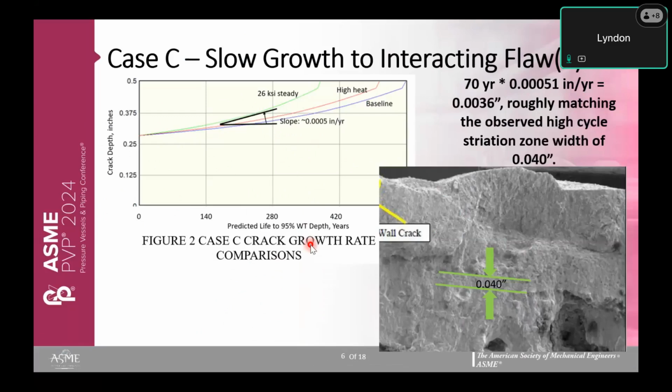Now, for case C, this was a bit of a head scratcher. AFGROW predicted a very long life for case C, but yet it went virtually through wall. Well, when we broke open the thing, you might be able to see, hopefully you can see, a very narrow band here of fatigue striations, pretty high cycle fatigue. And then these other portions of the fracture surface were really quite indeterminate as to what was going on. We couldn't really see striations in there. So our thinking here is this is the region of crack growth, about 40 thousandths worth of depth. And all the other stuff pertained to weld flaws. That's the best explanation we could come up with.